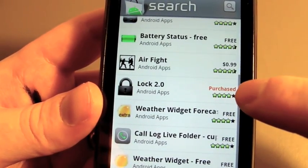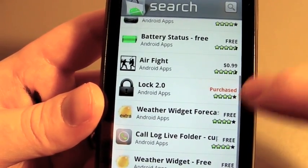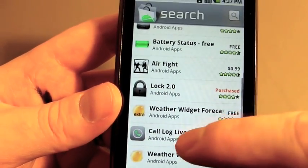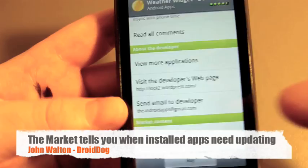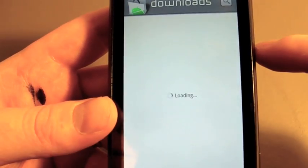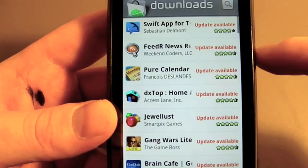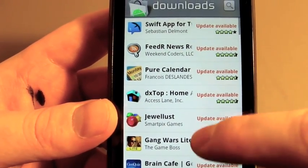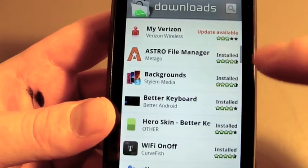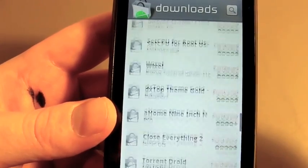If I've already purchased it in the past but don't have it installed on this phone, you'll see it as purchased. You see the price, you can see free. You'll also see update available. Sometimes, let me see if I can find one like that. I'll check out, actually I'll go into my downloads, and you can see there are a bunch of updates available. Then you can see which ones I have installed right now.